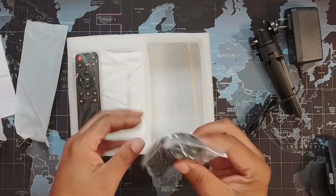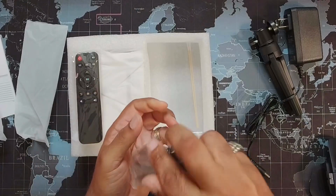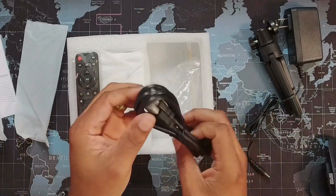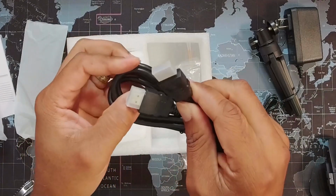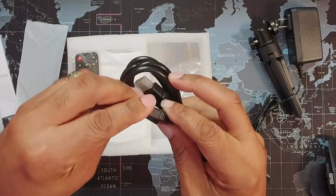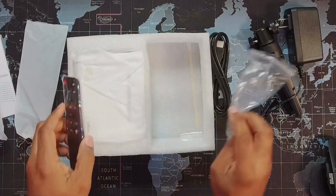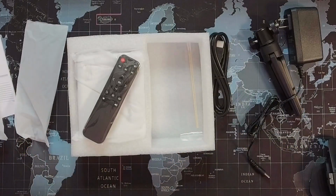All right, what we got here? I think this might be the HDMI cable that I was talking about. It comes with it. Let's take it out of the plastic. Yep, this is your HDMI cable right here. There's a little plastic over here covering it, protecting it. Let's put that to the side. All right, let's get that paper out of the way.